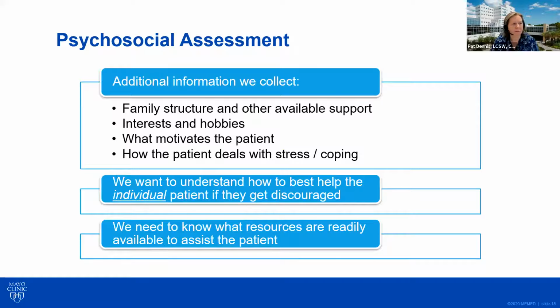We look too at family structure so that we have some idea of what other available support the patient has. We're looking at what their interests and their hobbies are and what motivates them and how they cope when they get stressed. We're doing all that because when that individual patient starts running into issues, we need to know how to help them get out of that funk. So we try to get enough information on the front end to figure out how to do that. And then we just need to be able to understand what the resources are in case we need to assist the patient, regardless of what our plan was in the beginning.